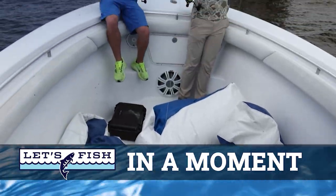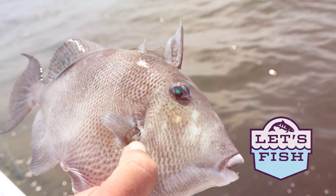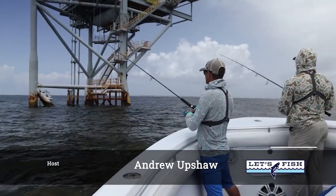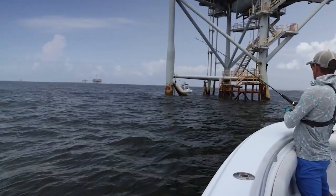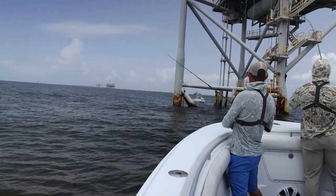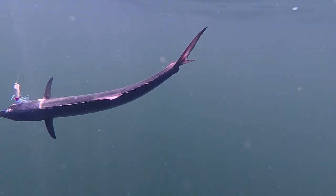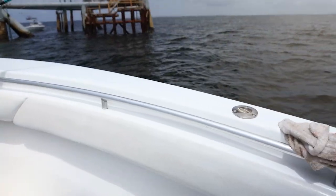All right, guys, so we made a move. There we go. We're catching some Spanish mackerel right now. Come up there. Torrance got one too. Hardtail.